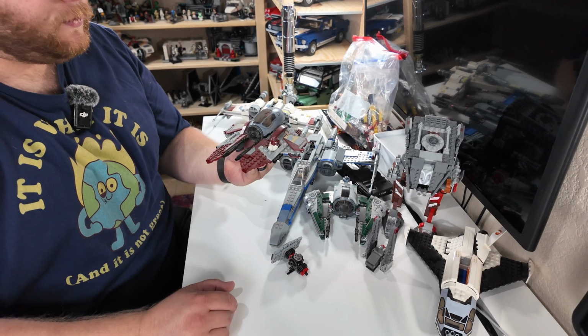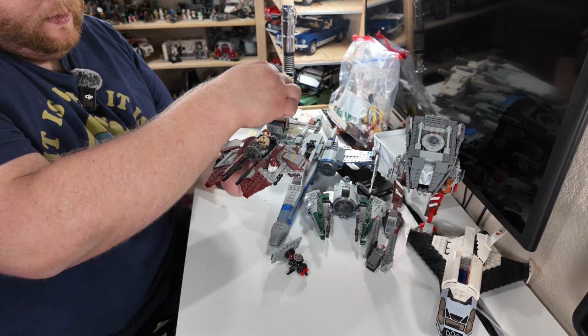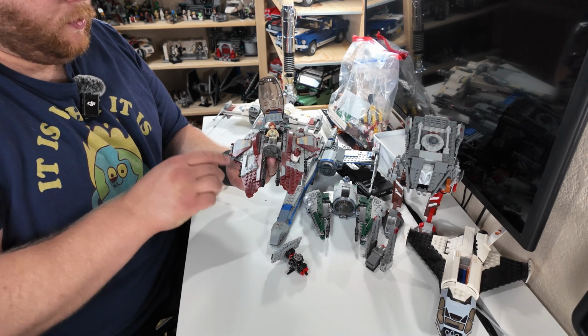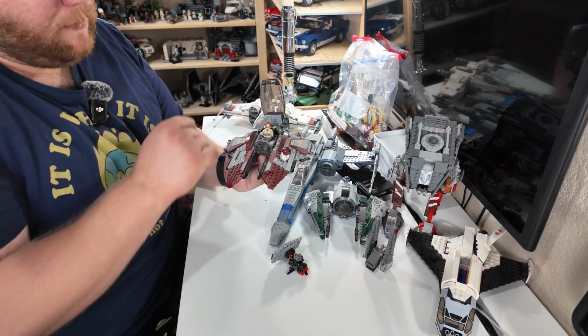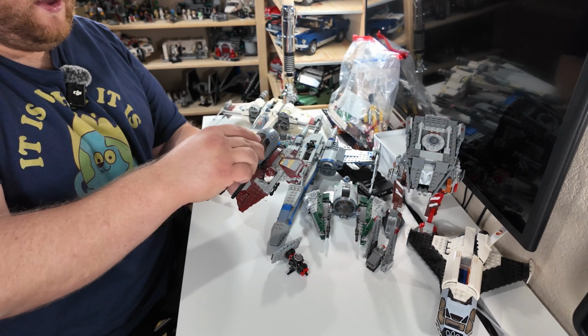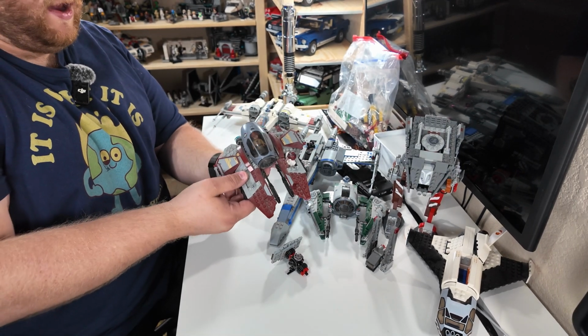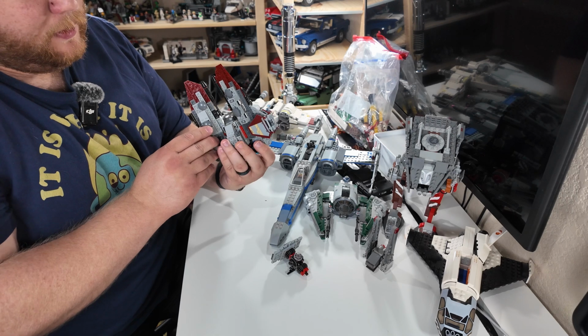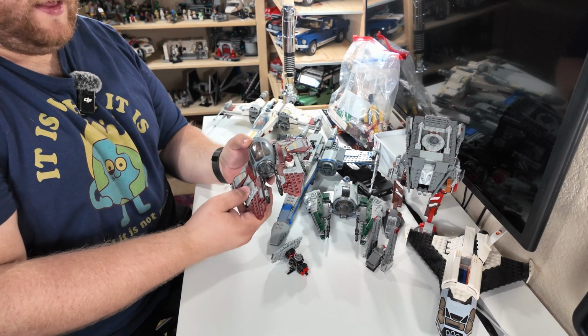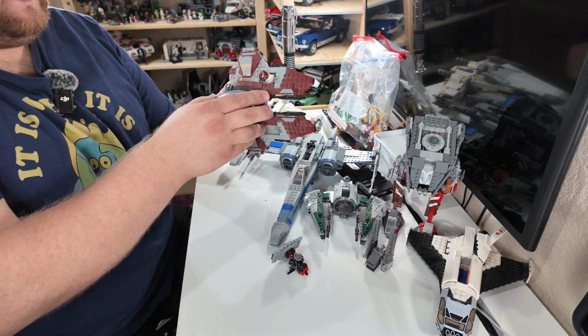Now here is one that is really freaking sick. This is going to be an Obi-Wan Starfighter. This is one I'm super excited for. We do have the Obi unit, and we also have his droid unit right there on the side. We have a modern version of this, but not nearly as sick as this one. This one has one of its cannons, but not the other one. And look at all the dirt that that baby comes with.